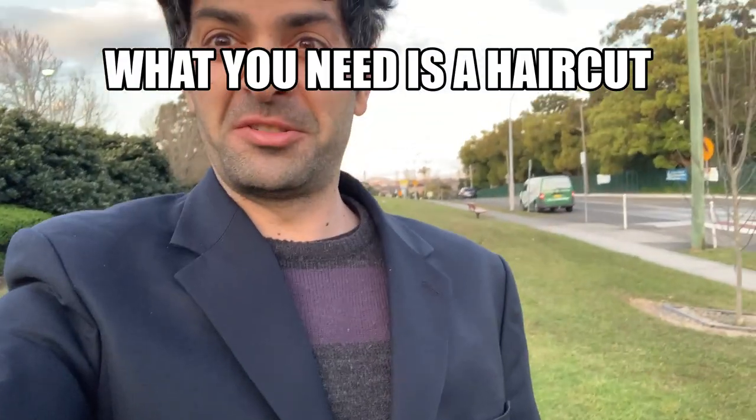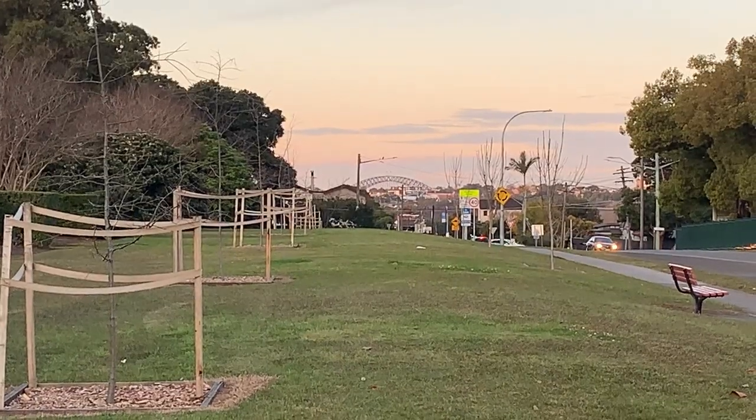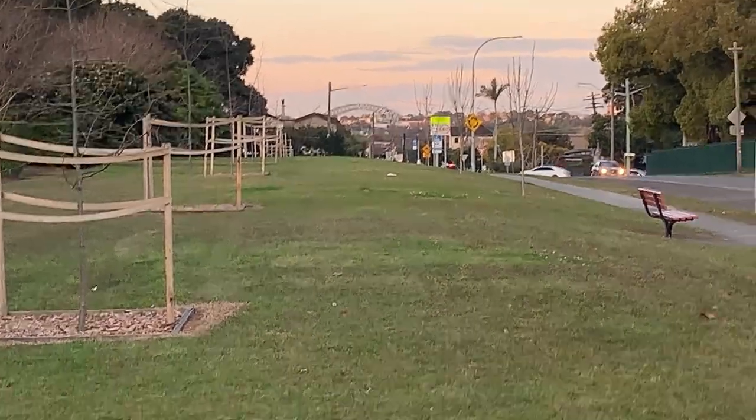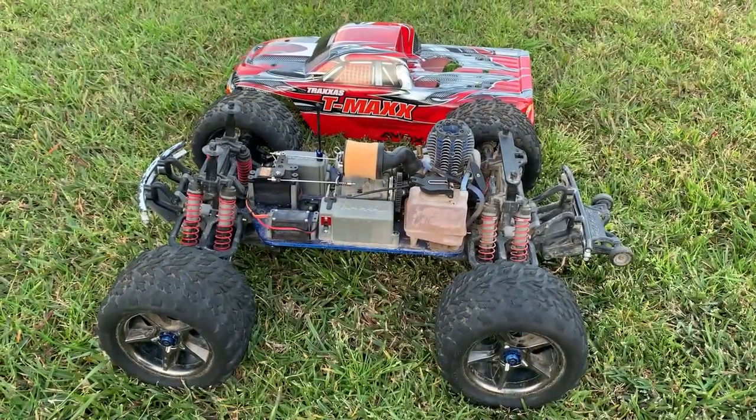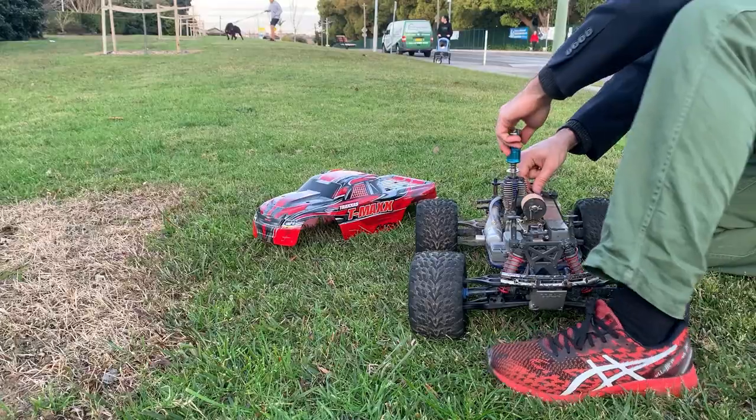This is a Corporate Nitro public announcement. We just got a TMaxx. That's why we're wearing a suit. That's why we're in front of the Harbour Bridge. Because we got a TMaxx. Let's see if it starts.